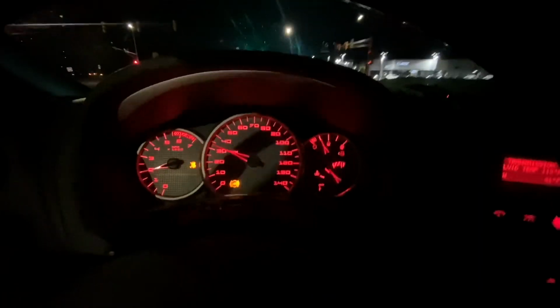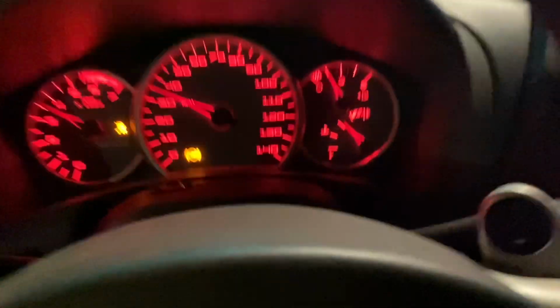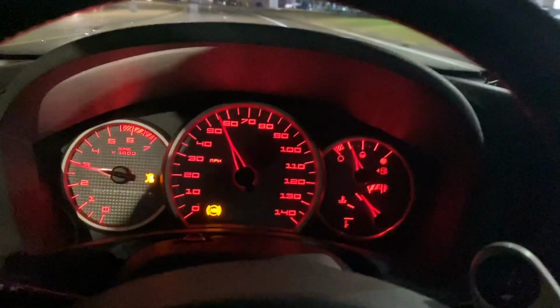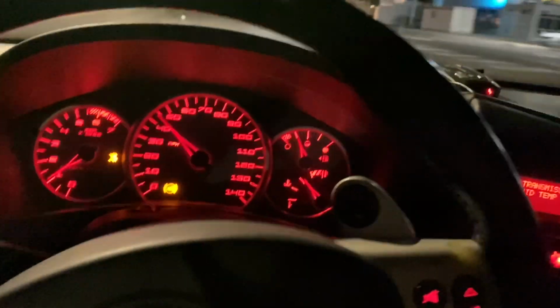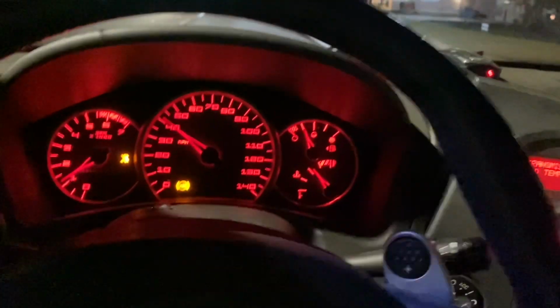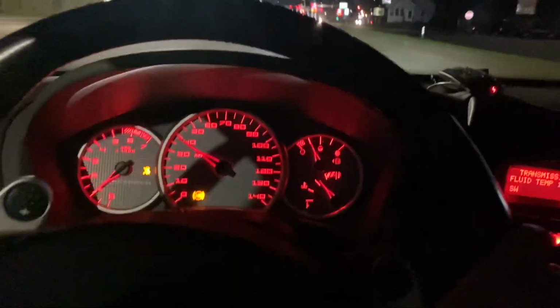But my other question is, I've never been in a Comp G, but this car is really quick for what it is. Like, it's quick. It feels a lot quicker than any other GTP that's stock that I've driven.